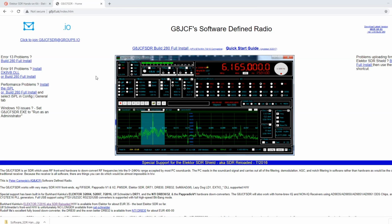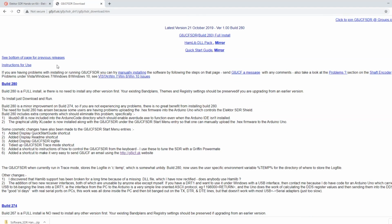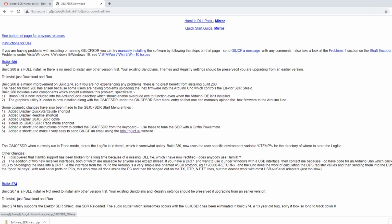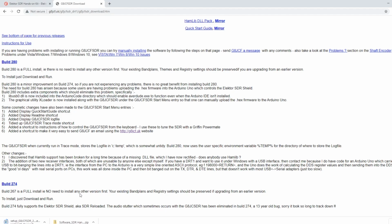So rather than go your own way, what I suggest is you look in the book at page 15 and follow the steps there, because it says getting started with G8JCF SDR, and you'll just find that on the website g8jcf.uk and have a quick look through there. You'll find the download, just select the latest build, click that, and within a few moments it will be there.